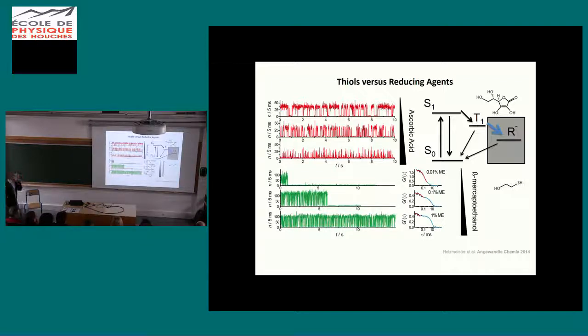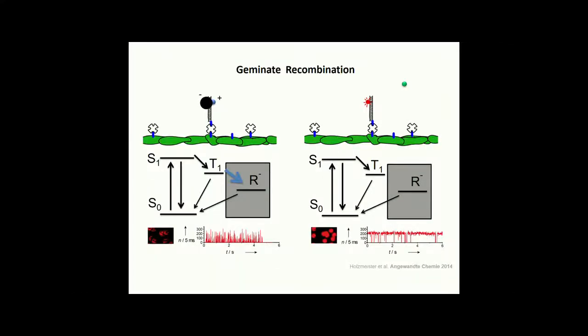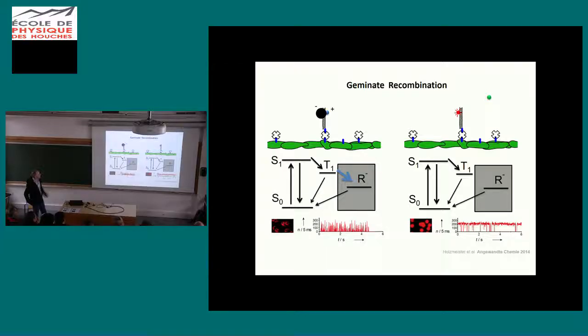So it was puzzling us for quite some time until we had an idea. To make a long story short, we had to do many experiments to get to it. The solution is what is called a geminate recombination mechanism. So what does usually happen? Usually when your reductant comes, you go to a radical anionic state. The dye molecule goes here, the ascorbic acid is oxidized and swims away. You have a radical anionic state that has a long lifetime if nothing oxidizes it.